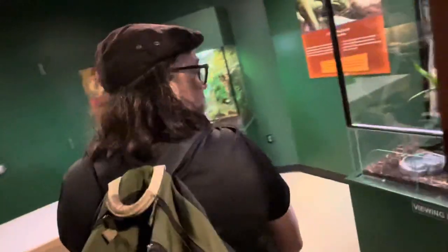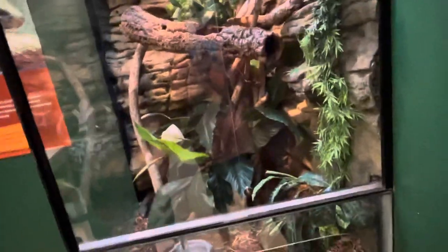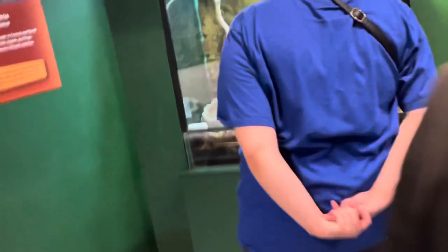So over here, we have the monkey-tailed skink. The monkey-tailed skink. What the heck is a skink? It's a lizard. Yeah, I can tell because of the scales. Oh, there he is. Hello? Hey, skink. There's our skink. I know skink. The Amazon tree boa.